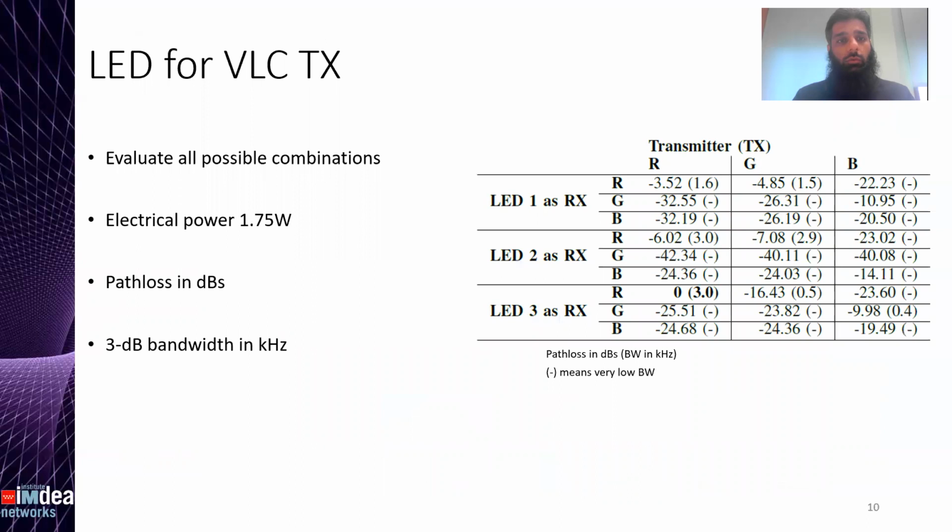So we started by providing the same electrical power to these LEDs, with the red as transmitter, green as transmitter, and blue as transmitter, and all the combinations we tested for receiver. In this table, you can see that we have measured the path loss in dBs, and also we have presented the bandwidth in kilohertz, which is given in the brackets. And some LED combinations give very low bandwidth, so we presented them with a dash.